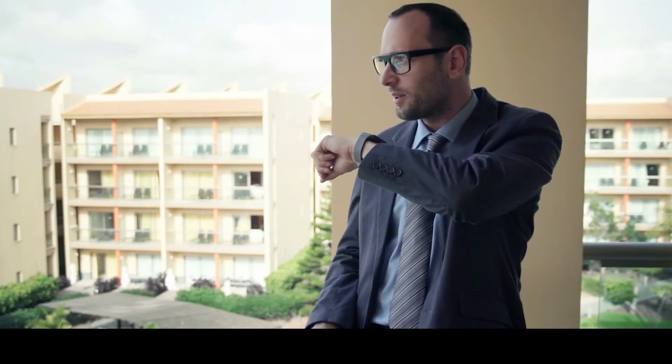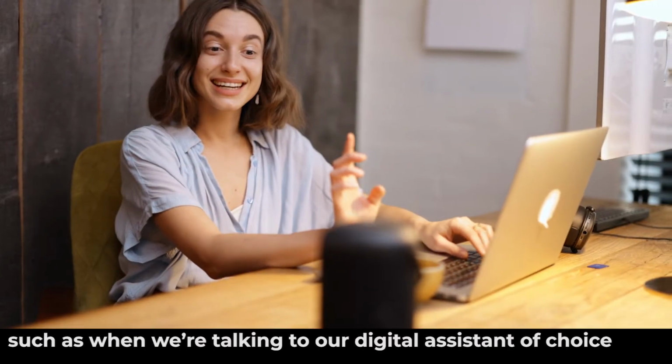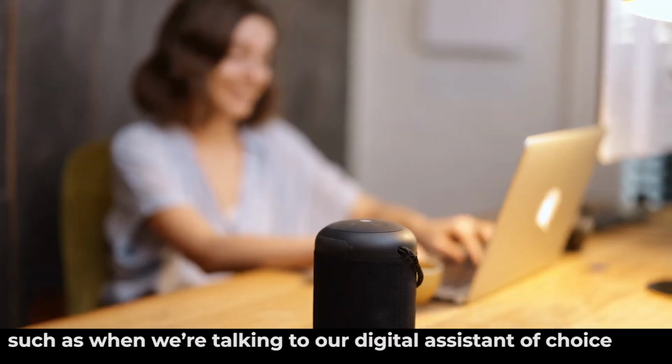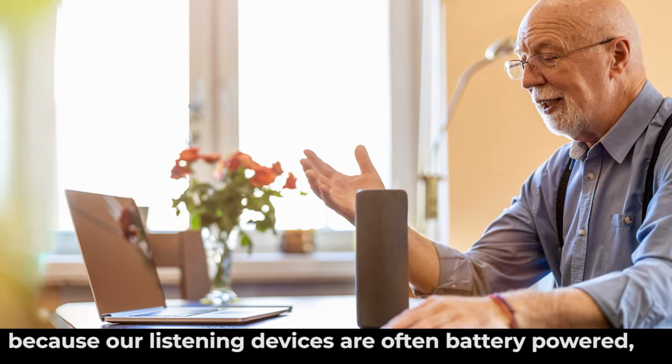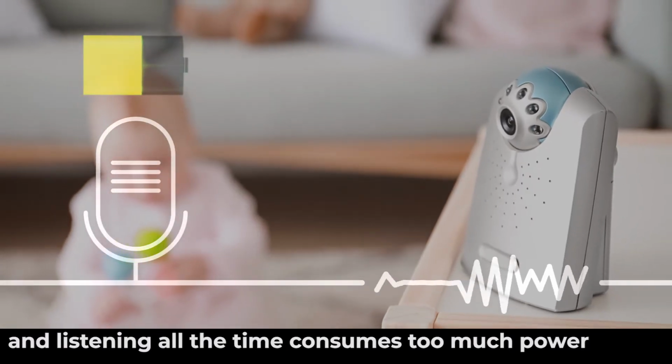The world around us is filled with all manner of sounds. Increasingly, we want to be able to monitor and capture those sounds, such as when we're talking to our digital assistant of choice or monitoring the safety of our loved ones. This isn't always feasible, because our listening devices are often battery-powered, and listening all the time consumes too much power.